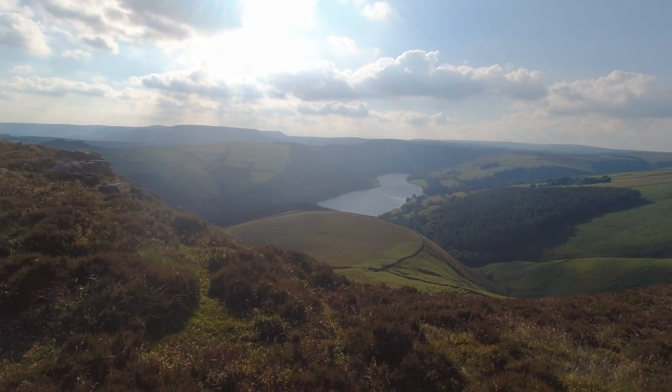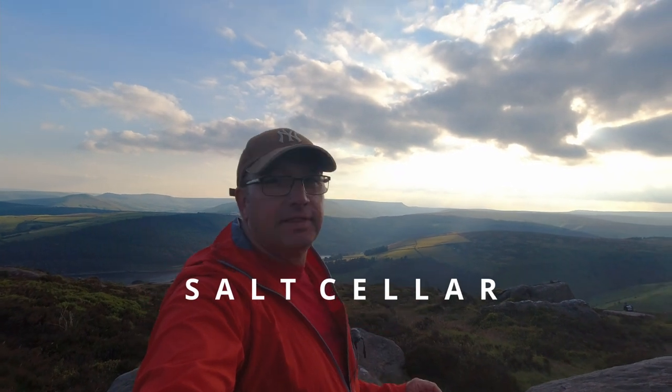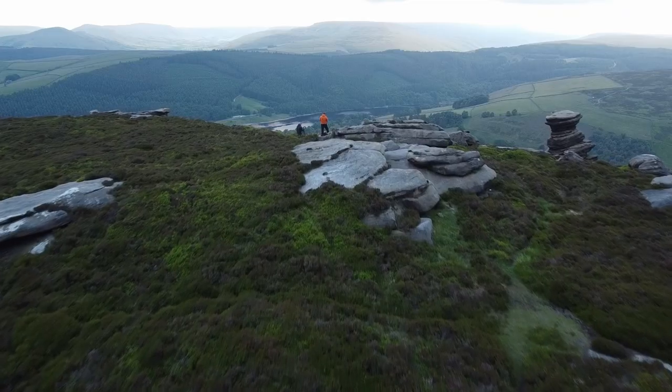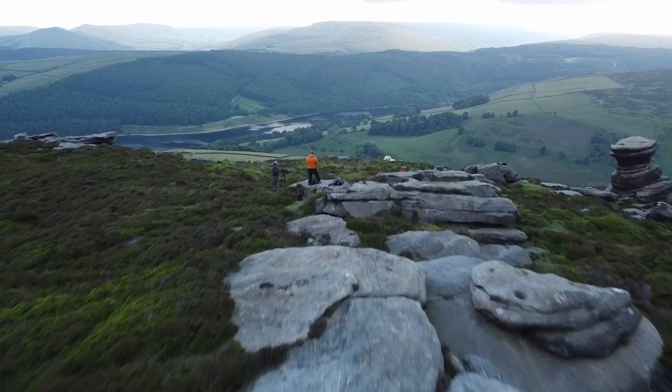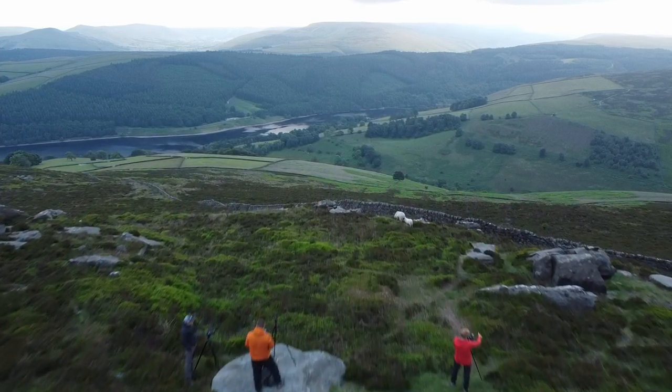We've got the location. Salt cellar. If this fails, it's Tom's fault. He's always brought us to a super location. We've got Lady Bower Reservoir down the bottom here, which looks absolutely stunning.